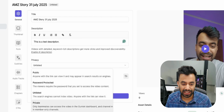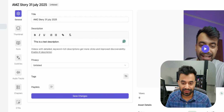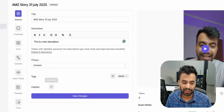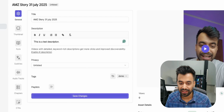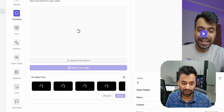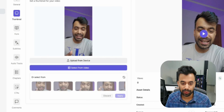Now we can just set the privacy. We can set it to private, unlisted, password protected, or public. Then you have tags, just like YouTube. You can just add a tag, and you can even add to a playlist. Then you can just save changes. That's easy peasy. Rest, you will see a lot of settings here. You can just upload thumbnails. It also gives you the option for auto-generated thumbnails from the video, or you can just upload manually.